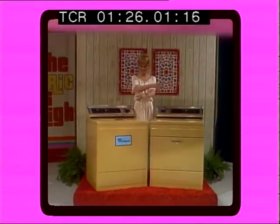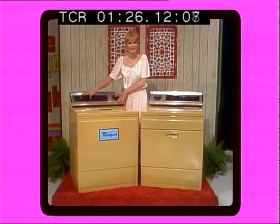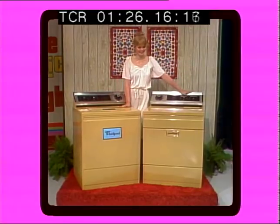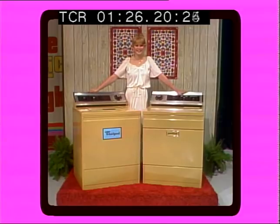Right now, here's a fine item for you to bid on. A washer and dryer. Whirlpool's large capacity automatic washer with water and energy-saving selectors, double duty agitator and self-cleaning filter. Also, a clothes dryer, gas or electric, with extra large capacity, custom dry control, and hamper door from Whirlpool Corporation. Maynard, will you do us the honor of giving us a bid on that?